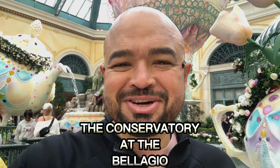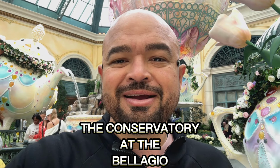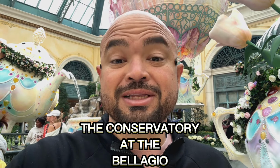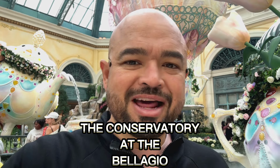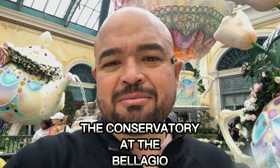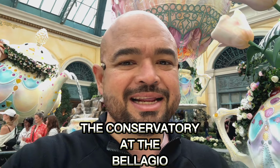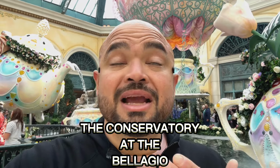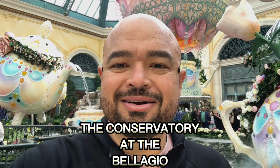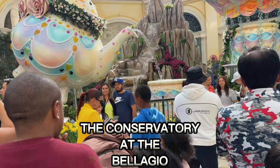Now, the Bellagio Conservatory is a seasonal display. It does change about 4 times a year. Right now, I believe it's mostly made with tulips. It's always made of all flowers. So it changes 4 times a year. You got your spring, summer, fall, and winter. And every time that I've been here and seen it, it is absolutely beautiful. And it smells super nice in here. It's really, really nice to see in person. Completely free.